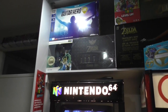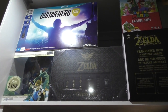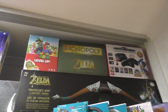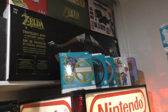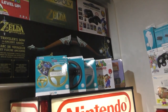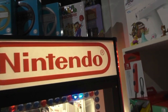Up the top there, just got some bits and bobs. I've got a sealed Zelda chess set, a Link Breath of the Wild statue, Guitar Hero, another game, a few more games actually. This massive, I should have opened it, The Legend of Zelda Breath of the Wild Traveler's Bow and Ancient Arrow. It is awesome, it's quite big. One day when I have a massive game room, I'd love to display that properly. Just some Wii U controllers and a few other bits and bobs.